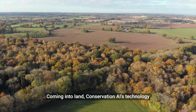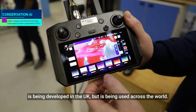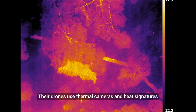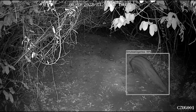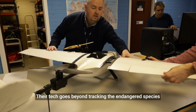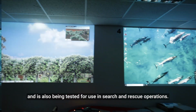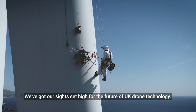Coming into land, conservation AI's technology is being developed in the UK, but is being used across the world. Their drones use thermal cameras and heat signatures to detect animals, which are then classified using AI. Their tech goes beyond tracking endangered species and is also being tested for use in search and rescue operations. We've got our sights set high for the future of UK drone technology.